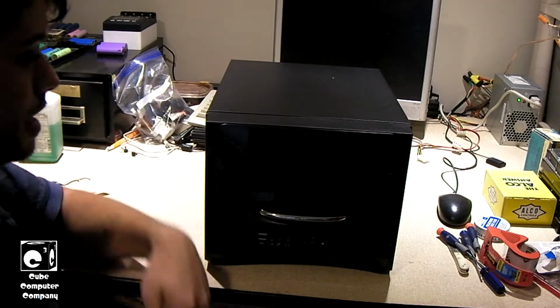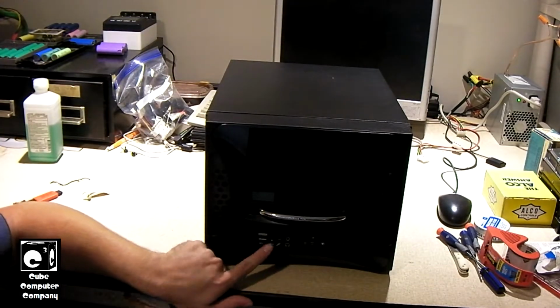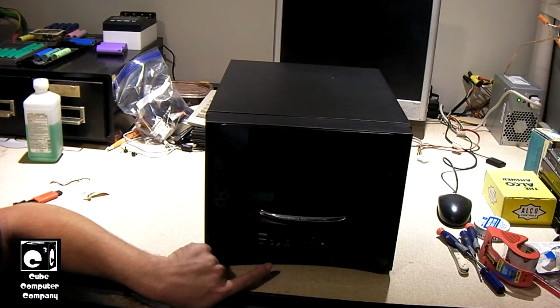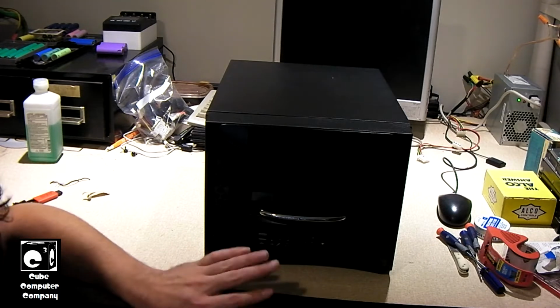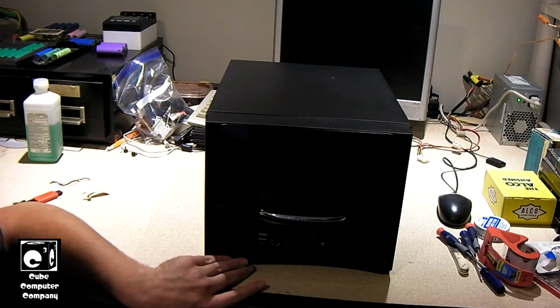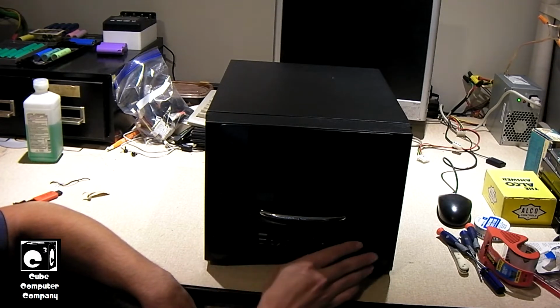Because this is an older case from the late 2000s and early 2010s, it's kind of dated on its ports. It does not have USB 3. It definitely doesn't have Type C. But what I may end up doing to it is some modifications. Not sure if I'll do anything with this here.